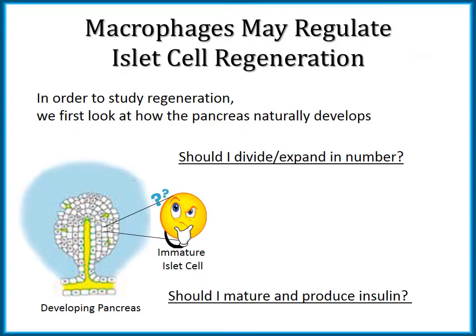We have discovered that there are cells surrounding the immature islet cells that instruct the developing cells on which choices to make. These cells are called macrophages and are a type of white blood cell. Specifically, we discovered that macrophages that resemble those in the embryo instruct pancreatic progenitors to mature.